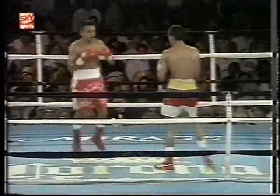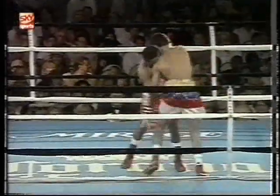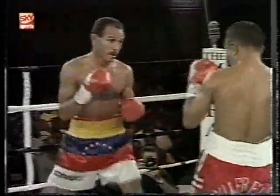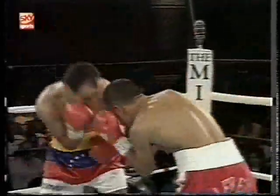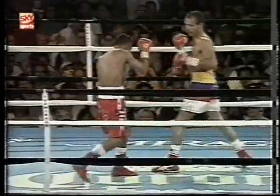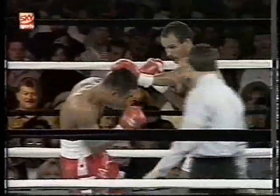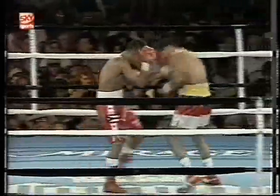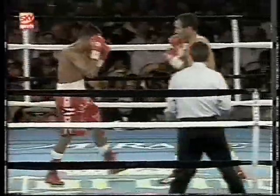In action here, Vazquez looking to win a world title for the 7th time. The man from Caracas, Venezuela. Good right hand. He will be encouraged by the fact that he is managing to get in close. And as long as he can get close to Rojas, he'll always think he's in the fight.